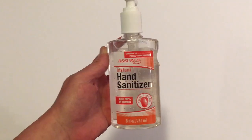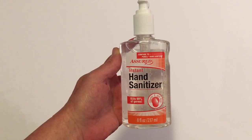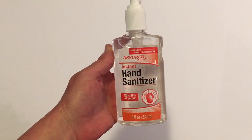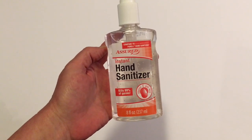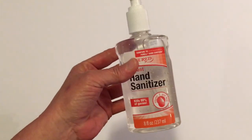And next, they had these in a box up at the registers, and I was happy to see it back. It's a Shirt instant hand sanitizer in the 8 ounce, and they were only allowing one per household. And this is with the vitamin E and aloe. And this is a Greenbrier product.